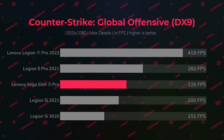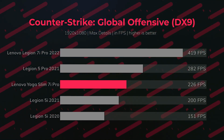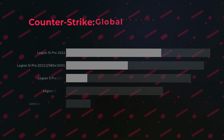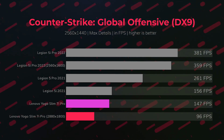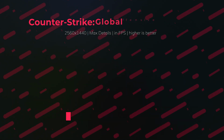Where the GPU shines though is accelerating lighter GPU loads and of course gaming. The RTX 2050 is a modest GPU but it can certainly push frame rates. We've benchmarked a couple of games on the Lenovo Yoga Slim 7i Pro and starting things off with CSGO, we're already seeing good things with the Lenovo Yoga Slim 7i, pushing 226 average FPS at 1080p. At the native 2880 by 1800 resolution, this drops to 96.3 FPS, which immediately tells us if you want to play games, 1080p is definitely the sweet spot for the Lenovo Yoga Slim 7i Pro.